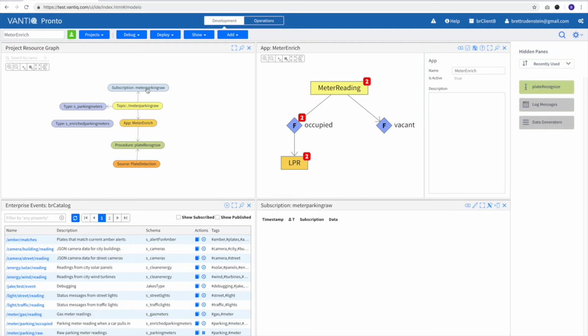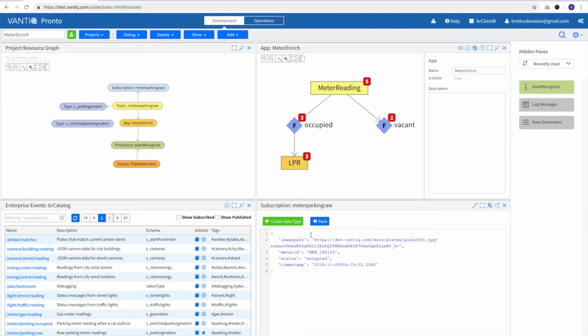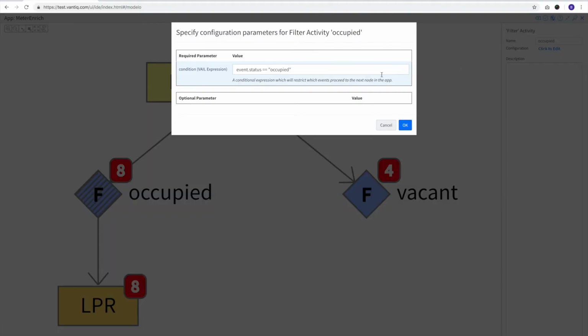Here, every event sent to the enterprise event /meter/parking/raw is enriched by subscribing to it and building an app to make the transformations. Notice how the occupied readings have an image path associated with them. Using the app builder in Pronto, we can construct an application that filters the events. Meter vacancy is separated from meter occupancy.